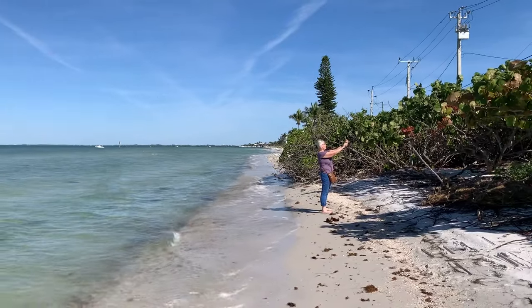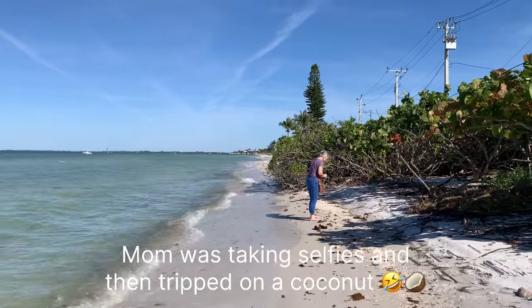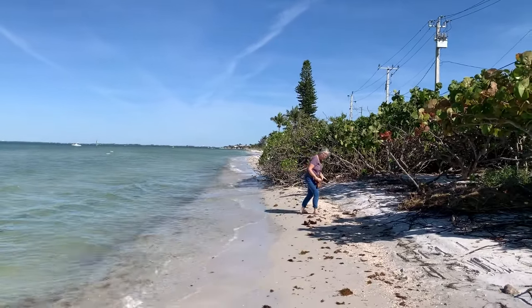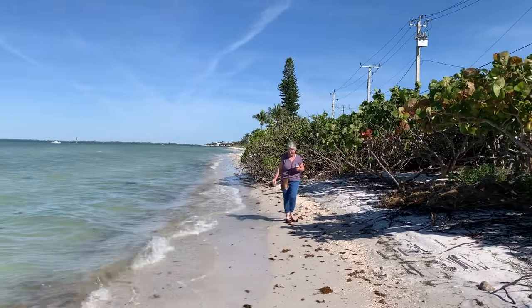So this is where I get it from. I always wondered, why do I like to take so many pictures? Now I know. Apple doesn't fall too far from the tree. You're so cute!